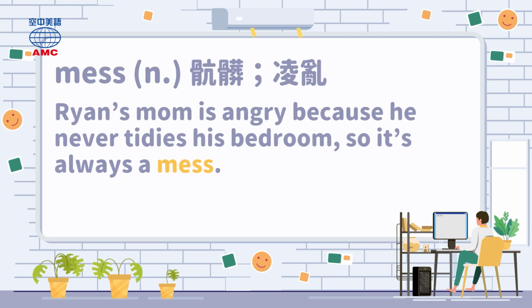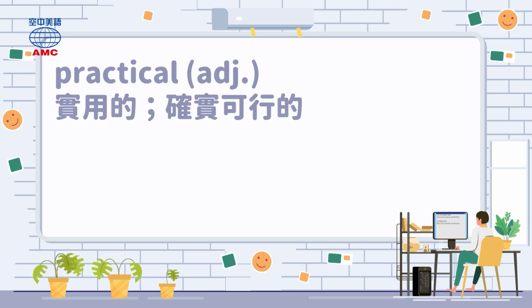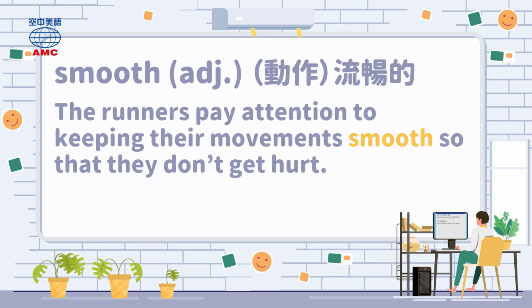Mess. Ryan's mom is angry because he never tidies his bedroom, so it's always a mess. Practical. In the meeting, the manager asked for practical ways to solve the problem, not crazy ideas. Smooth. The runners pay attention to keeping their movements smooth so that they don't get hurt.